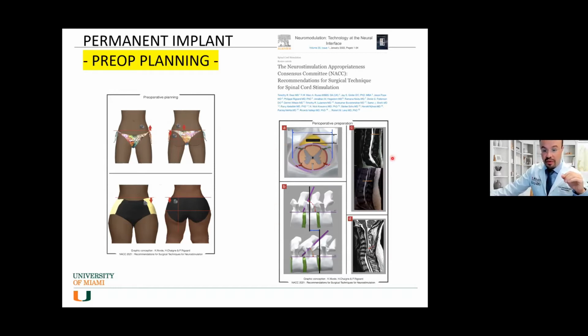Pre-op imaging is very important. We shall never implant an electrode, especially a paddle, without having a thoracic spine MRI to rule out stenosis and other conditions, okay?